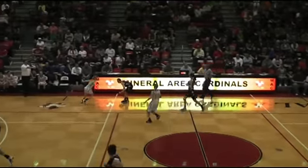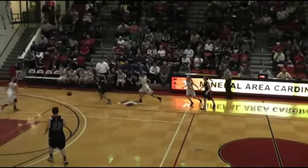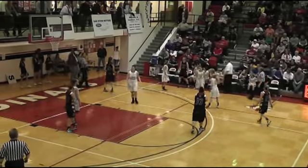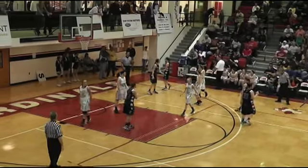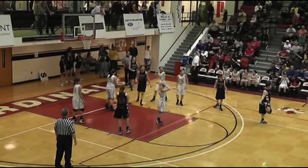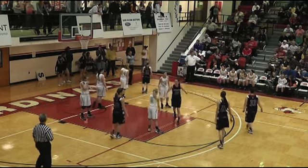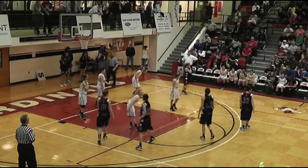There you go. Now comes the trap. Little trap run at Central right here. And now they're going to call a foul. Let's see who this one's on. They'll go against Ellie Jensen right there, her first. 24 Jensen, her first, team foul 5.